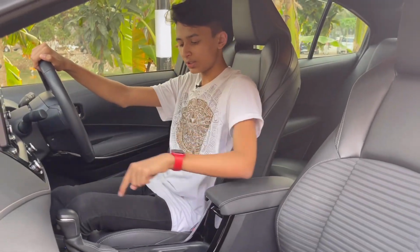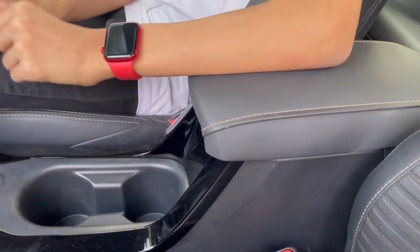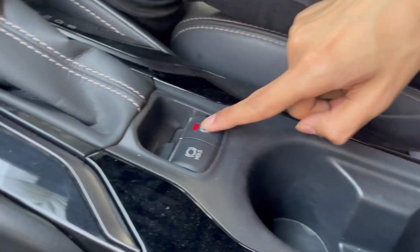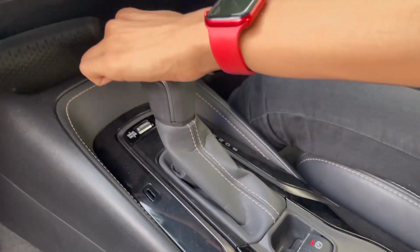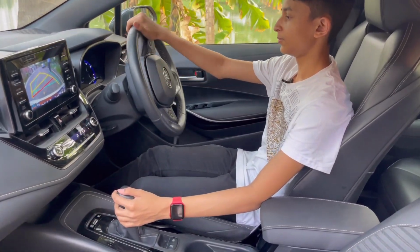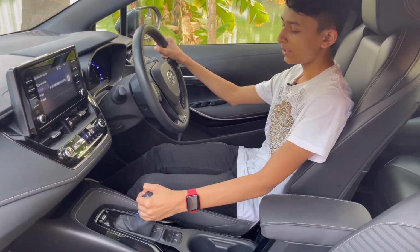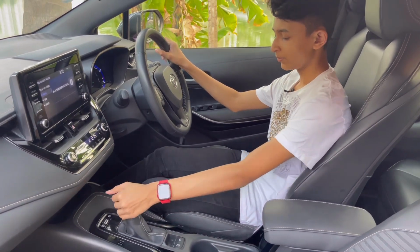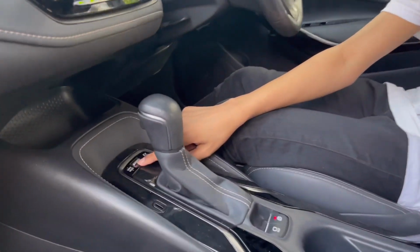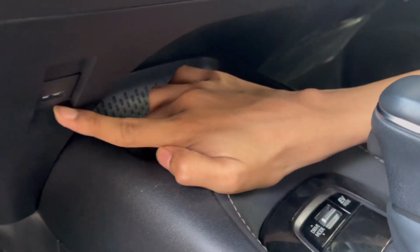Now let's show you this center panel. You have a storage down here with a 12-volt socket and a USB for charging your mobile device, and it is fully leather with white stitching, so it's comfortable. 2 cup holders here. You have your brake hold and your automatic parking brake. This is your gear knob, so you have reverse with adaptive guidelines, and then you have neutral, drive, and B is for braking. Then you have your driving modes up here, so you can control that, and you have your EV mode. You have a little phone holder down here and another USB here.